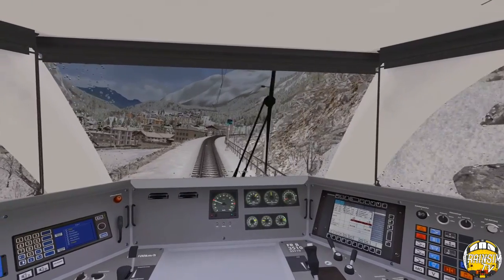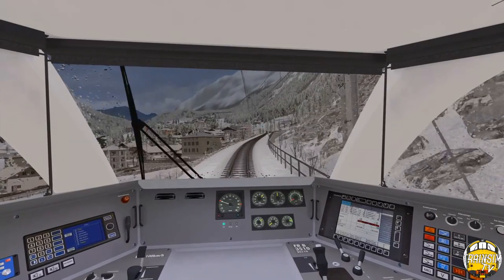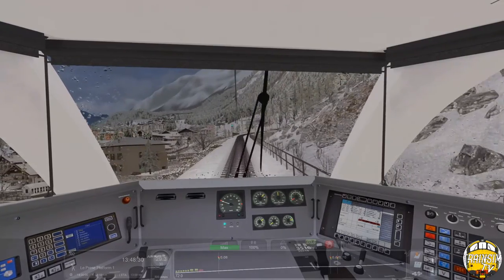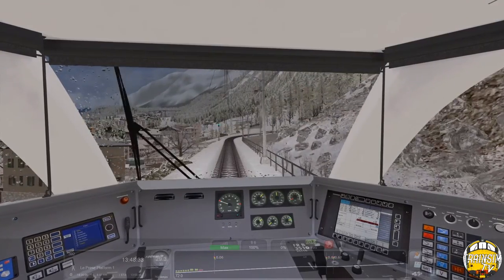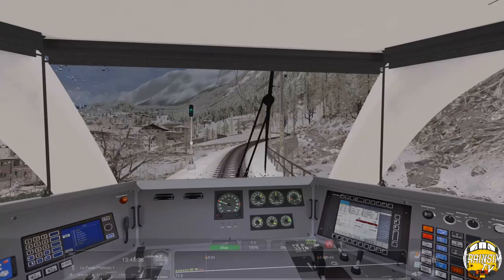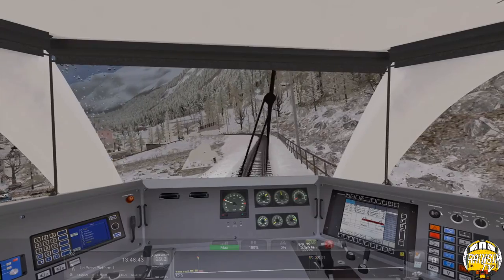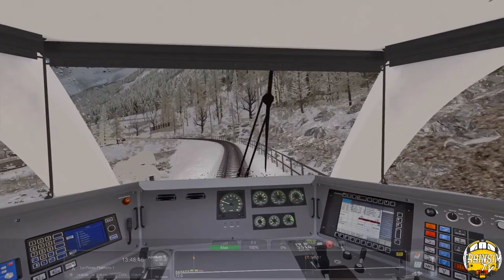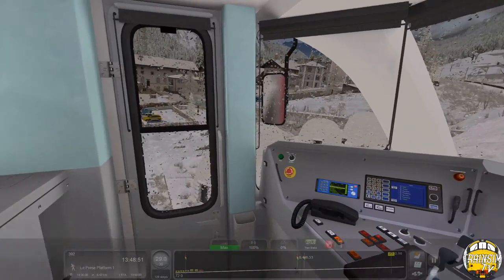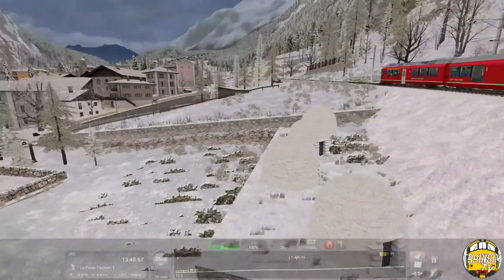The curves are quite tight on this route. The train does judder about a little bit, but it is just due to the nature of the tight curvature of the route. 6 kilometres to La Prese. The speed does open up on the route as well. You do get runs of up to 60 kilometres an hour down the line. Some little level crossings. Yeah, that's brilliant.